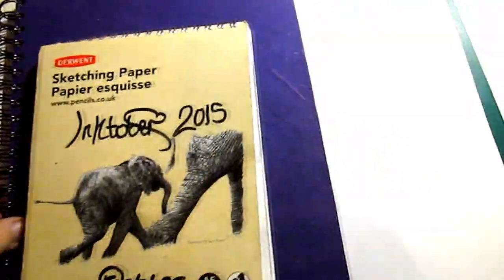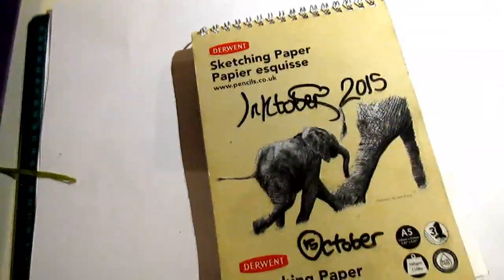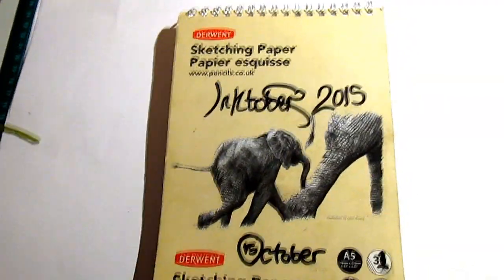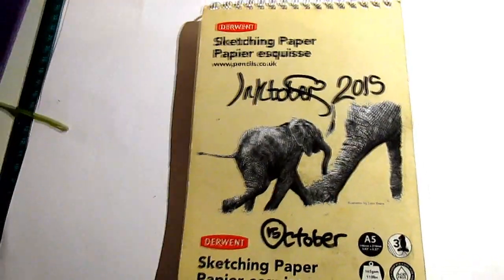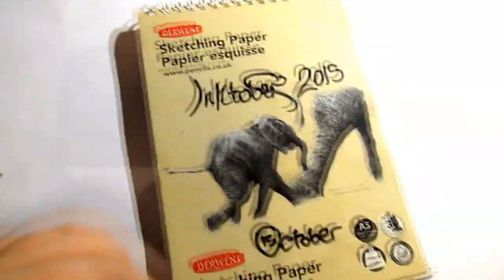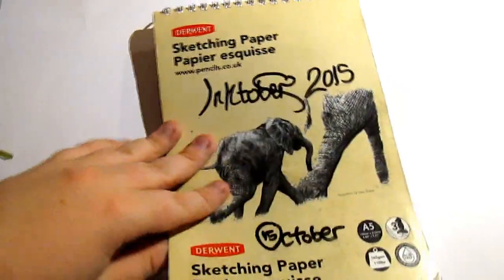I'm going to go through them in order. But first of all, I want to go through my Inktober sketchbook, because I did Inktober. I literally just finished the last one, because I had the last one on the last day. It's all sketched out, but because I've been so busy, I've had no time to ink it. So I inked it today, the 8th of November, about 8 days too late, but I still had it sketched out and I still wanted to finish it.